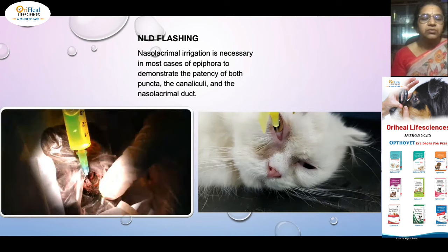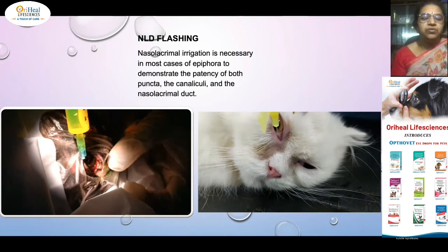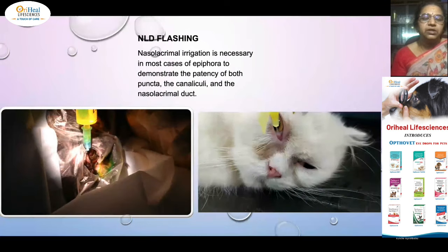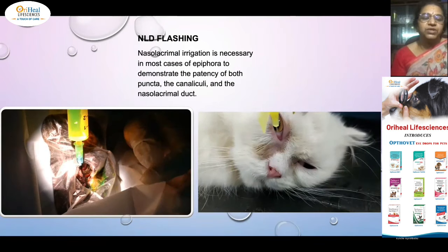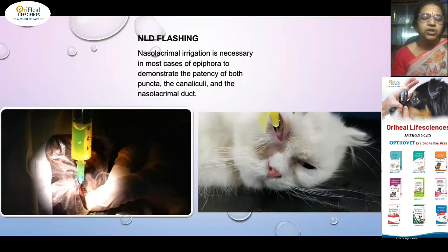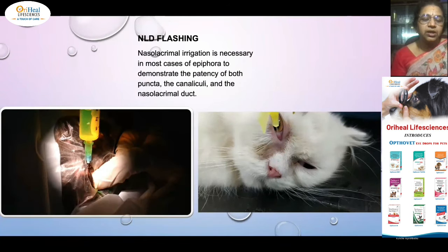Yes, now we have applied pressure, and now what you are trying to do is close the upper punctum with pressure so that the fluid will not escape through that area. So what will happen when you apply pressure on the piston, the fluid will be forced to go through the nasolacrimal duct only. If there is a block, you will be able to relieve the block.